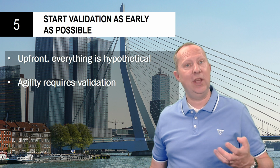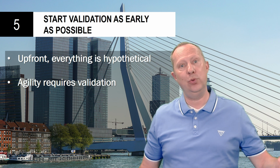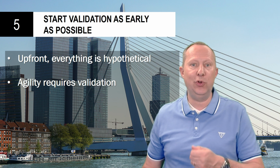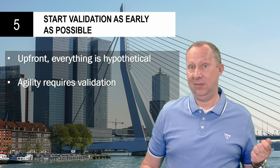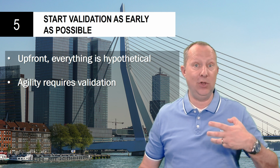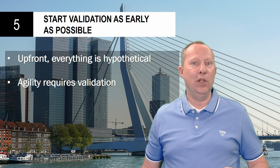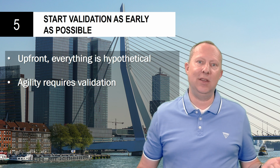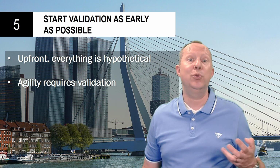Because that's what creates agility. Agility is maximizing the work that you don't do. So validation helps you to find out which great ideas appear not to be so great. And you save yourself the time, the energy, the money to do something else instead. So the earlier you start to validate, the earlier you will get the information to know what are great ideas or what you should do next.